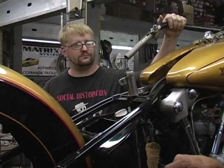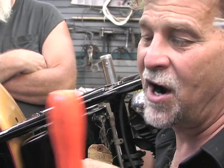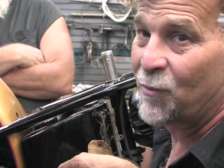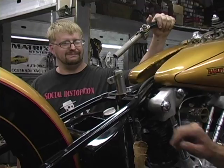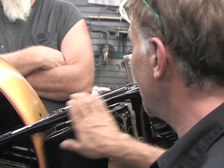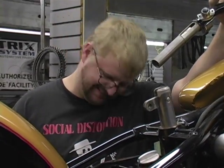I was telling you how great Matrix Paint is, and I've got to tell you, it is the most resilient, tough paint I've ever seen, and I'm going to give you the demo right now. This is a Snap-on hard plastic screwdriver. This is a 1936 knucklehead frame with Matrix Paint, and I'm just going to whack it. And look at that, not a scratch. You want to see it again? Whack! Not a scratch. And that's it for Matrix Paint.